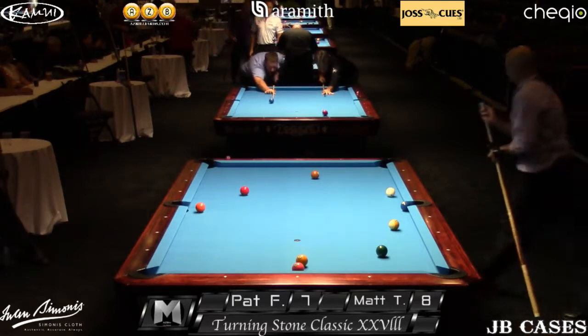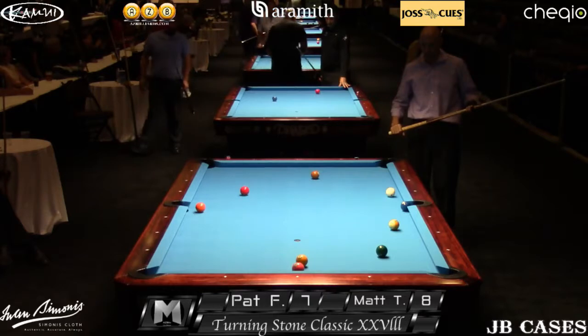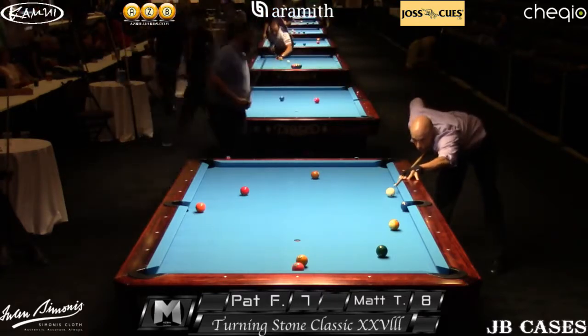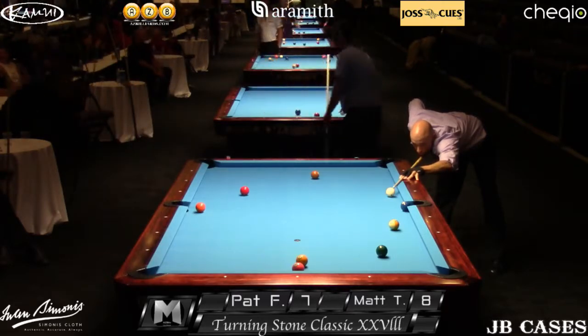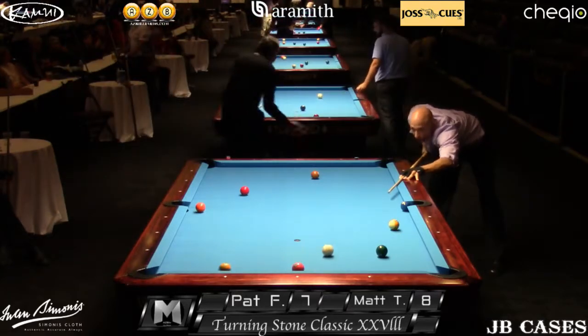Promises to be a great match on table eight. I don't know if I would have tried that. It was a tricky shot. We do that at my house a few times. We've been working on that a little bit. And then I seen it right away. He just started playing with us last season, and he's already had a couple of high finishes. He plays out of King Smiley's Billiards in Fort Edward.